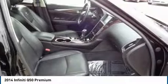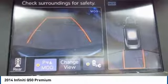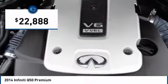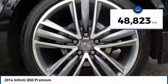The engine block is crafted out of aluminum alloy to help reduce weight and increase responsiveness, giving you incredible power and a truly thrilling drive, and is priced below $25,000. This vehicle has less than 50,000 miles.